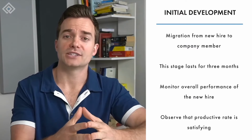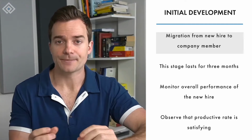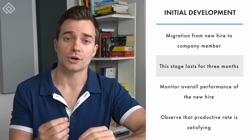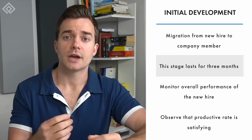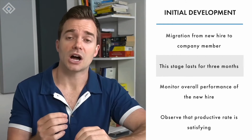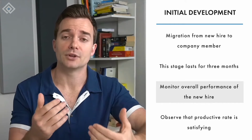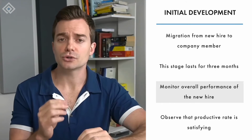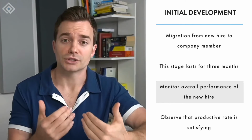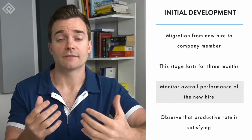The next onboarding stage is the migration from a new hire position to a member of the company. This stage typically lasts for about 3 months. After you introduce the employee to the team and workflow, they're ready to be integrated into the company in its entirety. Here, the job of an HR professional is to simply monitor the overall performance of the new hire. And this stage is crucial for any business because new employees can set their working tone, which then helps them and you to understand whether they're a solid fit for your company.